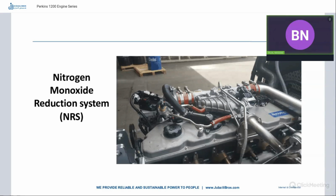Why are they doing this? They are cutting down on the amount of oxygen going in at the top of the pistons, so that whenever you have less oxygen, the combustion temperatures will go down. Whenever you cut down on the combustion temperatures at the top of the pistons, this will cut down on the amounts of nitrogen monoxide that will be going out. So that's the trick, mixing some exhaust gases with the fresh air before going to the top of the pistons.